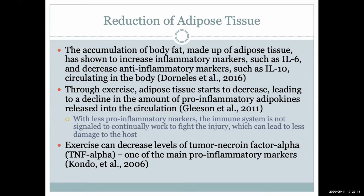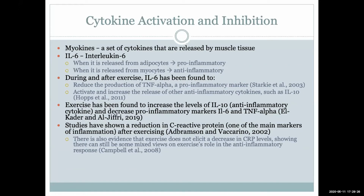One of the main pro-inflammatory markers that exercise can decrease is tumor necrosis factor alpha. So that's one of the main pro-inflammatory markers that has been found to decrease with exercise. And then the second mechanism was cytokine activation and inhibition. I looked at myokines, which are a set of cytokines released by muscle tissue. One of the main ones I looked at was IL-6.